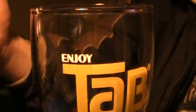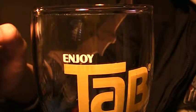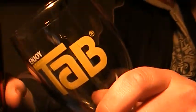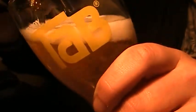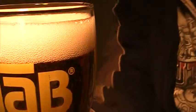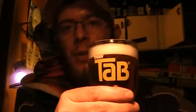8.1%, just like the original Still Reserve. Still Reserve Brewing Company, Milwaukee, Wisconsin, otherwise known as Miller. Alright, so let's pour this up. Whoops, almost poured my can upside down. And there we have it. Triple export in a tab glass.